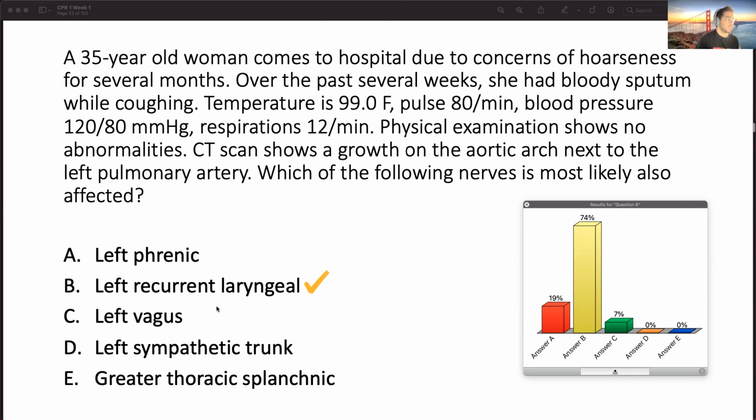Okay. Whenever you see the left recurrent laryngeal, it's always associated with the aortic arch. If there's any sort of aortic arch dysfunction or pathology, which Sarah is going to cover in embryo, you are going to see some kind of hoarseness in the question stem. So keep that in mind, associate those two together.